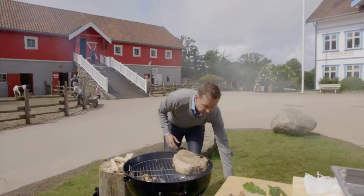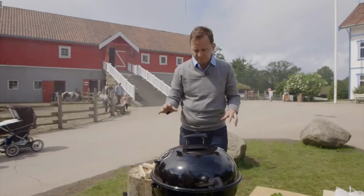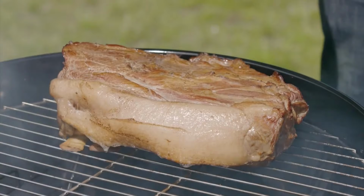Flames start flaring up quite soon. What you need to do is to suffocate the fire a bit. Make sure there's only smoke, no flames. And even after just a few minutes, you can see that the smoke is doing its job. It's got this lovely dark color and it smells fantastic.